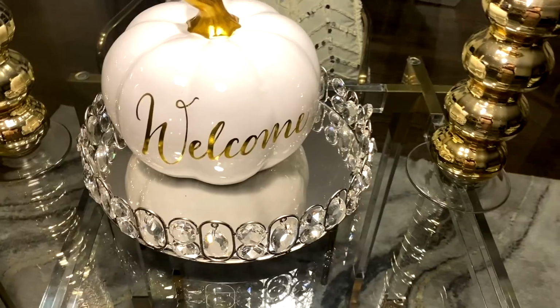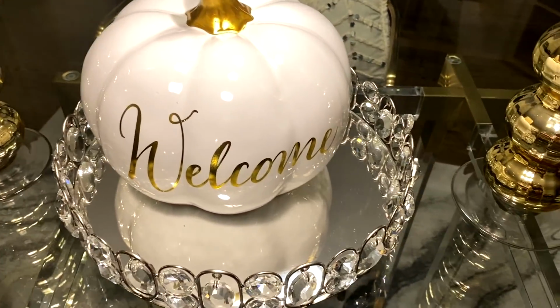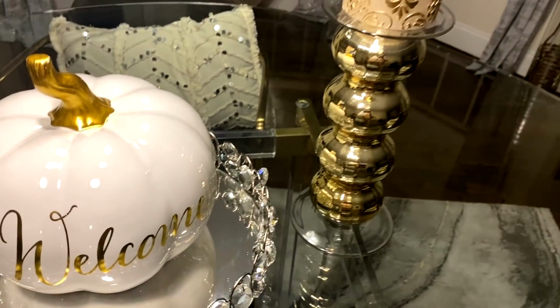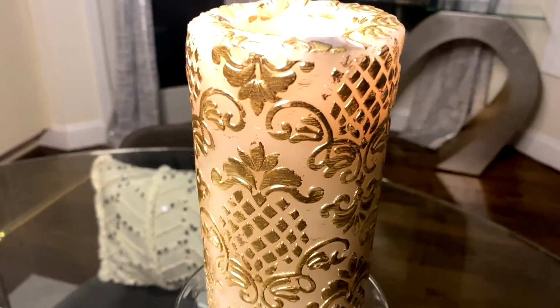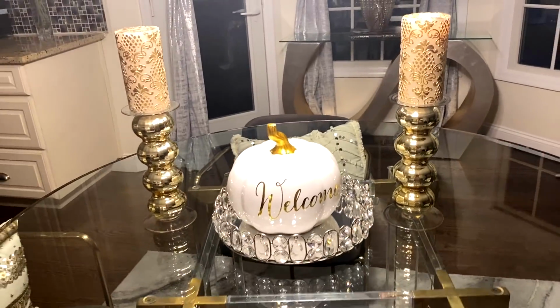I have a tray. I bought the tray so long ago, I don't remember where I got it from. All right, and my pumpkin is from Hobby Lobby. The two candle pillars are from Home Goods, and the candle is from Hobby Lobby. Everything was purchased a long time ago, so nothing is new.